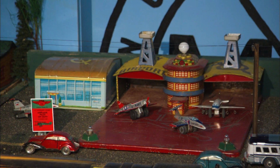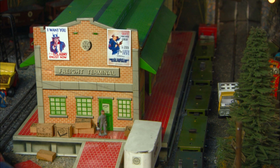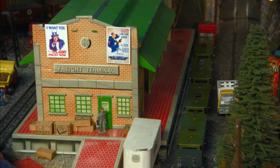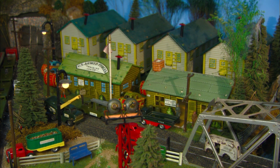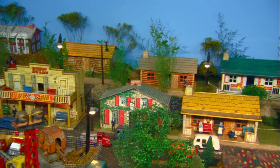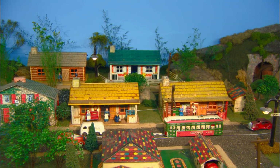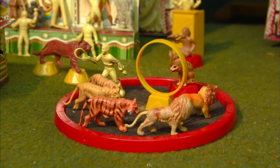Most of the buildings are from the play sets, because Marx was big on play sets. But I don't do the play sets. I look for just the tin buildings, which I could use in the layout to run with the trains, trying to narrow it down and scale it the best to my ability, which is tough to do, but you can do it. It's total Marx, except for figurines.